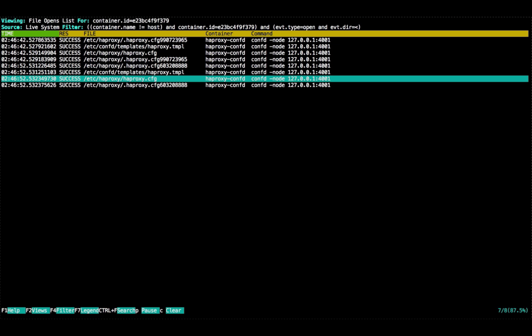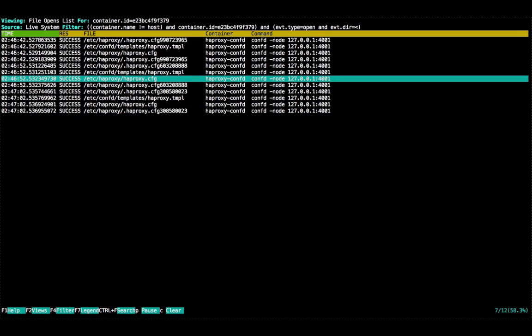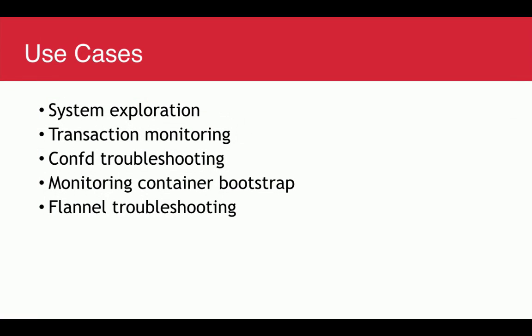And again, all these views are nice to explore. Too bad we don't have enough time. So this essentially covers the first system exploration part. So let's jump into something a bit more advanced, which is transaction monitoring.